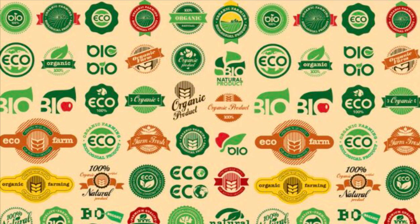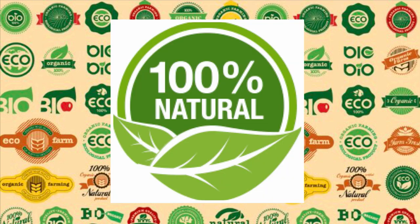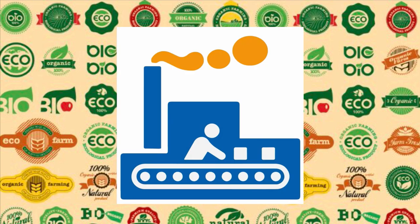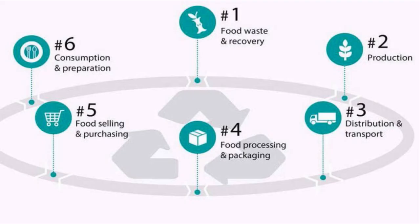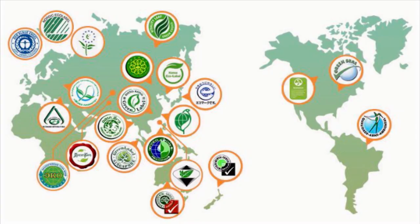Ecolabelling is the process of giving products the title of environmentally friendly, meaning its production process and life cycle is not as wasteful and has minimum environmental repercussions. It is applicable to a wide spectrum of products. You can see cosmetics, cleaning products, clothes, textiles, food, anything you can think of. But the ecolabelling criteria are different for each product depending on its life cycle and each country.